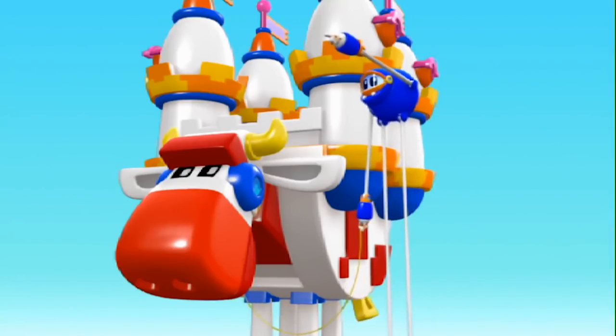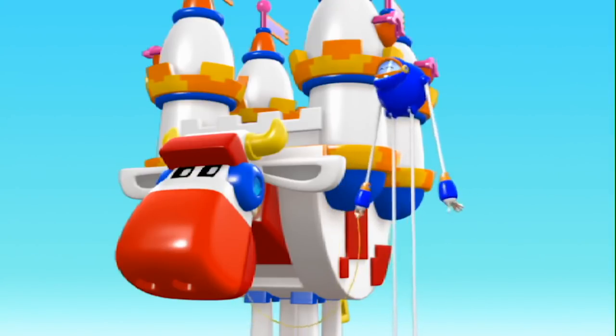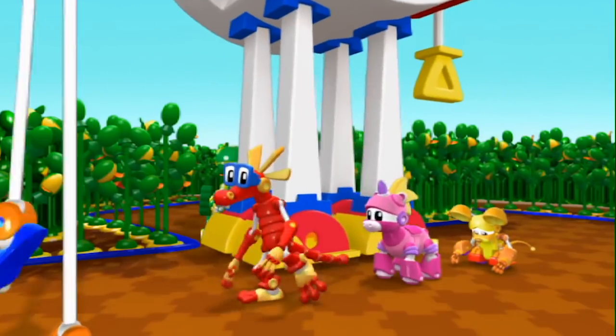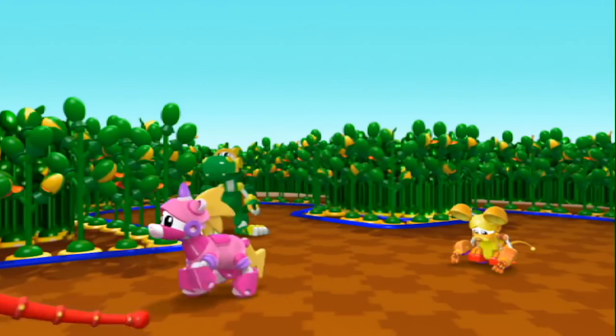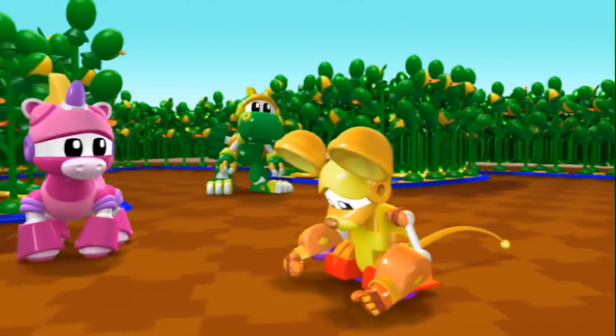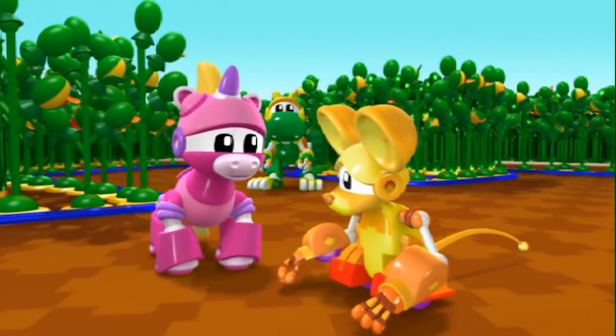Let's move, cow! Move! Get it? Cows, move! I never get to be the leader. Don't worry, Mouse. One day, I know you'll lead.